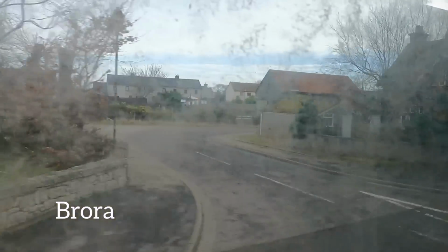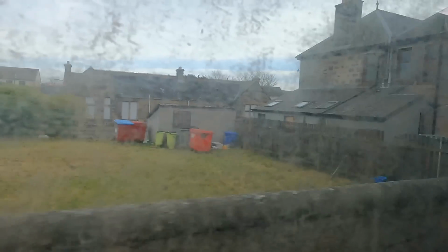Continuing our journey, we come to Brora, and Brora is one of those places that just reminds me why I love to travel, because it has such a fascinating history. It was nicknamed the Electric City because in 1913 it was the first settlement north of Inverness to have electricity. Indeed, it had electric street lighting.